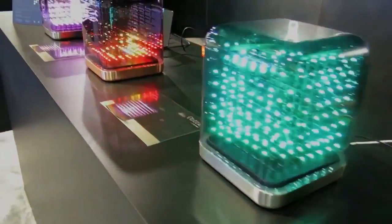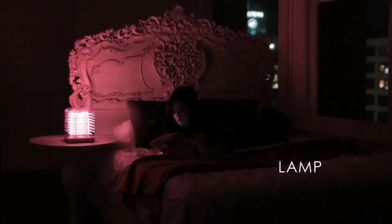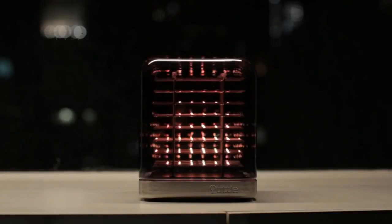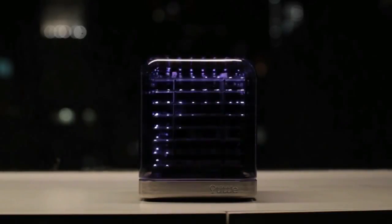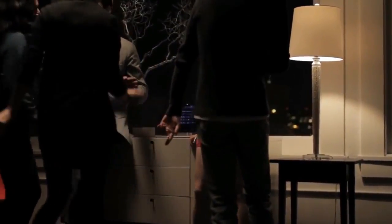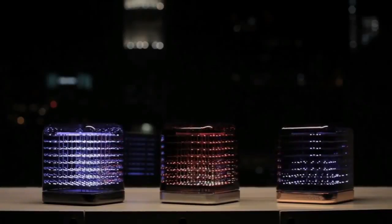Right now, Tittle has quite a few features that can make any occasion more amazing. You can use it as a bedside lamp, where you can easily change the intensity and color, or use it to set the mood for your living room, choosing between a fireplace, snowfall, fireworks, and radiant colors. And bring the party to life with the music visualizer. Tittle will move and pulse and change with whatever you're playing, with fun 3D animations.